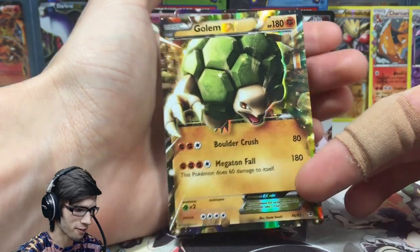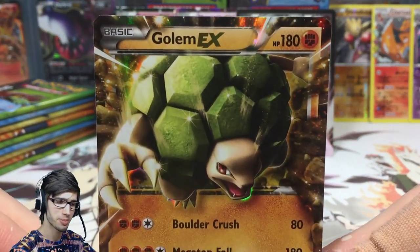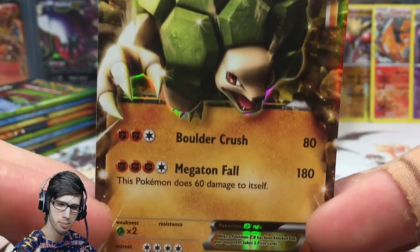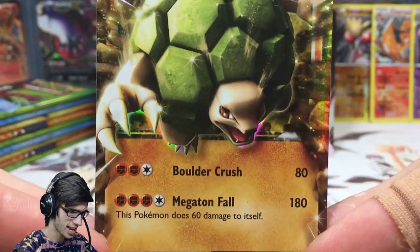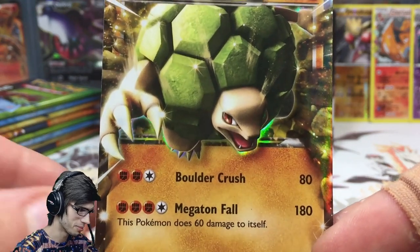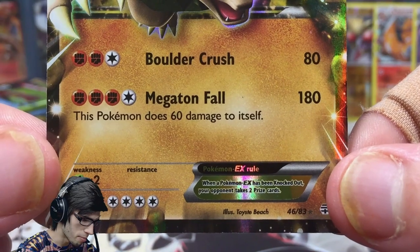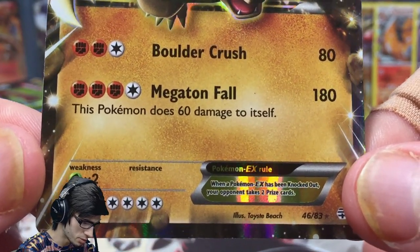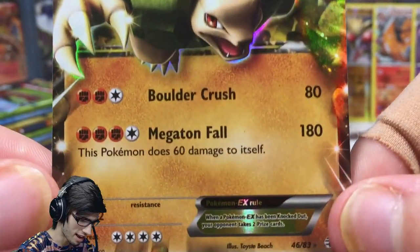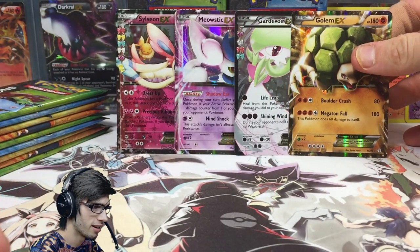Nice. So we've gone from like a 4-pack dry streak straight onto like a 4-ish pack pull streak, or like 3-pack pull streak. That's crazy though. Check out that card. They show Golem some love for sure. So it's got 180 HP with Boulder Crush and Megaton Fall. This Pokemon does 60 damage to itself. Damn. Calm down, Golem. Calm down.